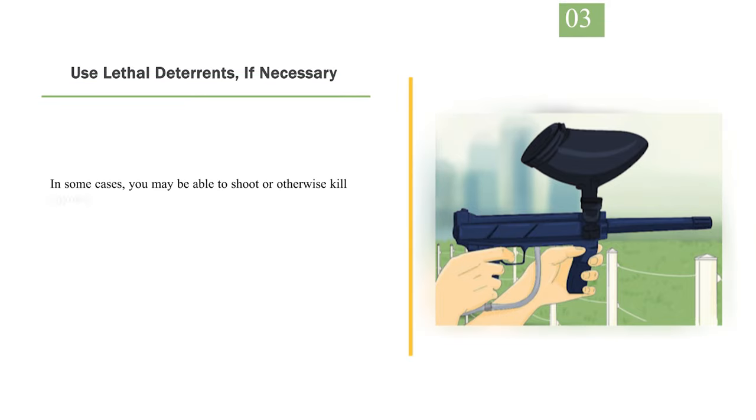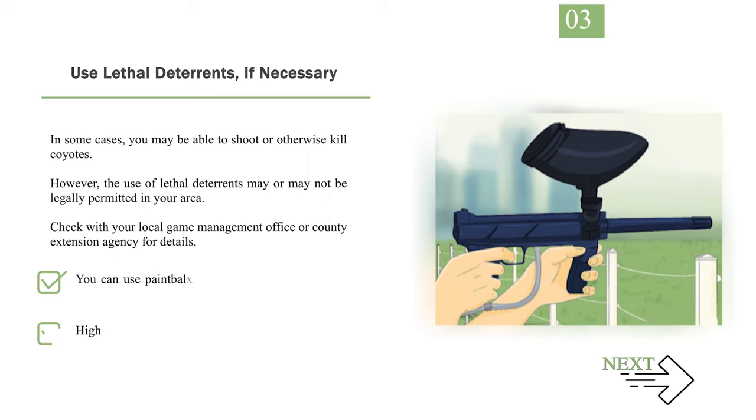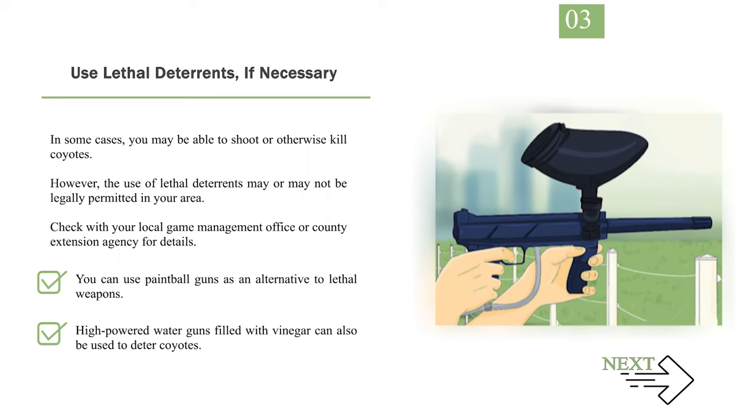Number 3. Use lethal deterrents, if necessary. In some cases, you may be able to shoot or otherwise kill coyotes. However, the use of lethal deterrents may or may not be legally permitted in your area. Check with your local game management office or county extension agency for details. You can use paintball guns as an alternative to lethal weapons. High-powered water guns filled with vinegar can also be used to deter coyotes.